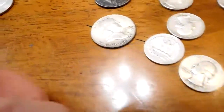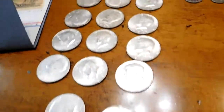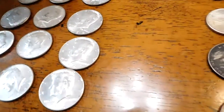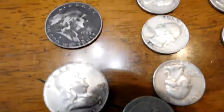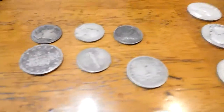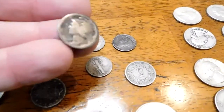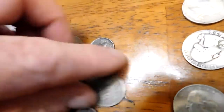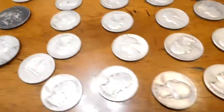We also have a few Kennedy halves that are silver, that are 64. I got to look at these dates a little closer. I think these are all going to be 40% because they're late 60s. And we got some Franklin halves here. Looks like we got a couple real old coins here that are silver, but they're basically going to be melt. You got some Mercury dimes. Looks like that was a Barber at one point, 1908 I think it is, but it's the same with this one. Yeah, they're pretty rubbed off. So those are just going to be melt price.